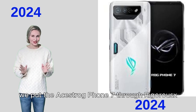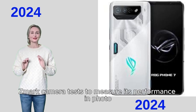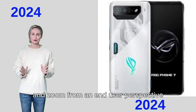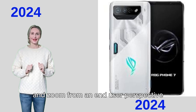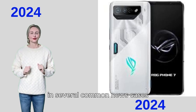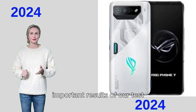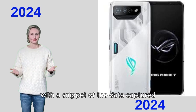We put the Asus ROG Phone 7 through rigorous XMark camera tests to measure its performance in photo and video quality and zoom from an end-user perspective. This article explains the device's performance in a variety of tests and several common use cases and aims to highlight the most important results of our tests with a snippet of the data captured.